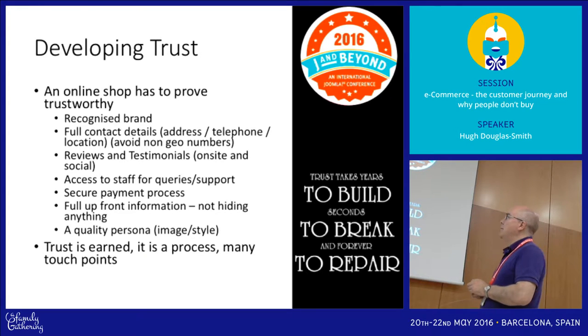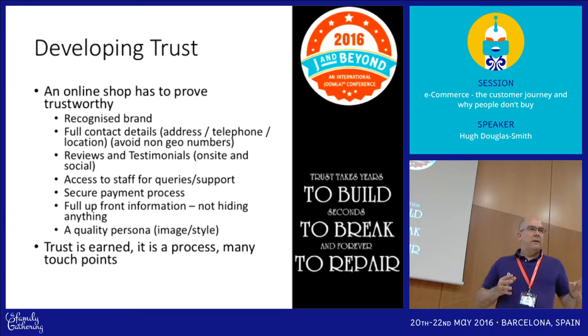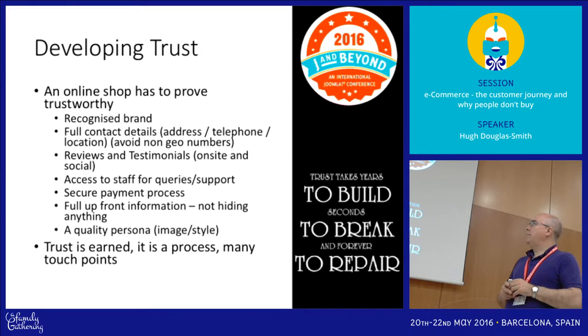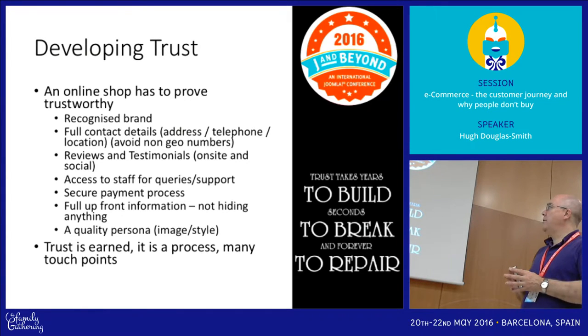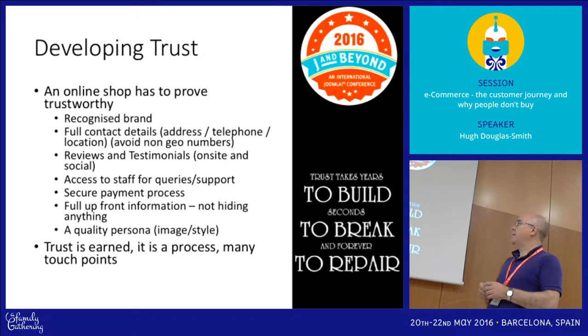Provide reviews and testimonials, and don't do it only on your own website, but ensure that those are reflected through social media so that there are more trust points pointing in to give you more credibility. Provide access to support. Allow people to ask questions. Make sure that those questions are answered, and potentially publish those questions and answers on the site to improve trust. It seems patently obvious, but make sure the payment process is totally secure. There are still sites out there that aren't.